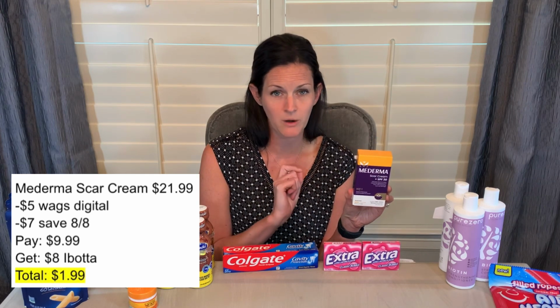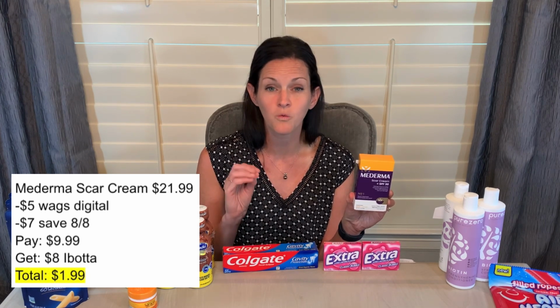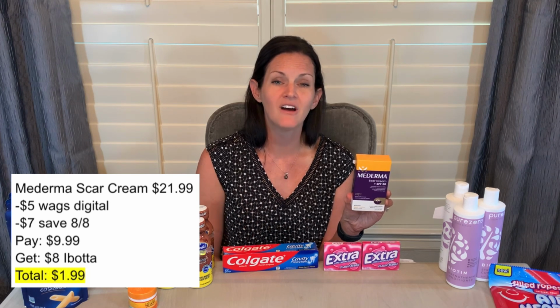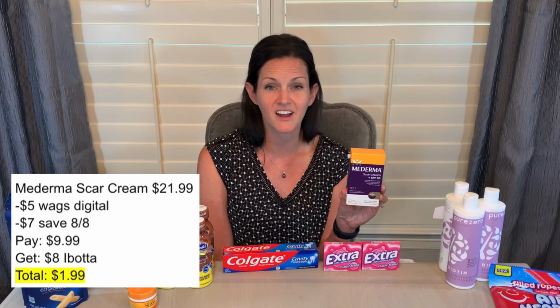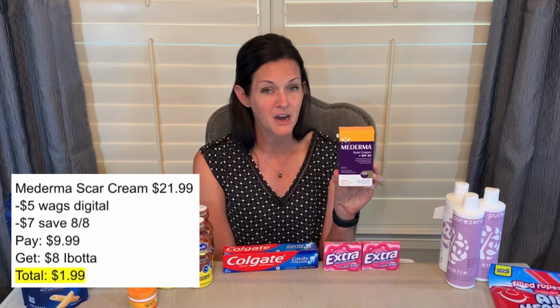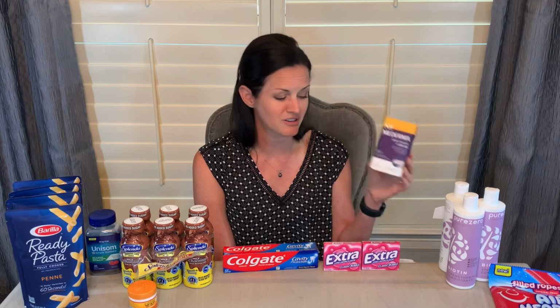It rang up $21.99. I had a $5 Walgreens digital coupon that came off, as well as a $7 off coupon from the August 8th save. So I paid $9.99, but there's an Ibotta rebate for $8 on this item, making it just $1.99.